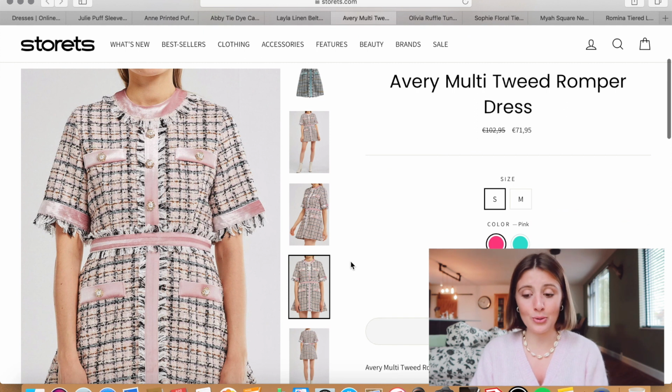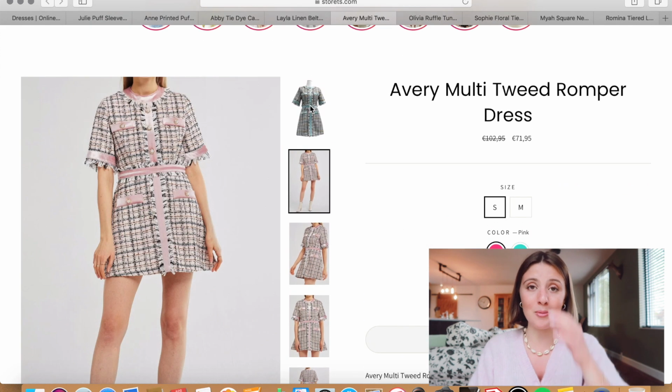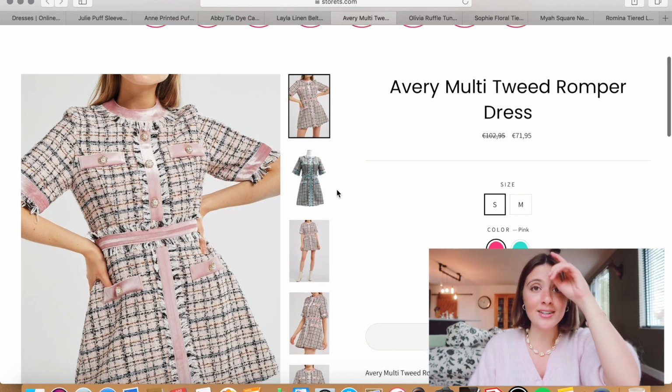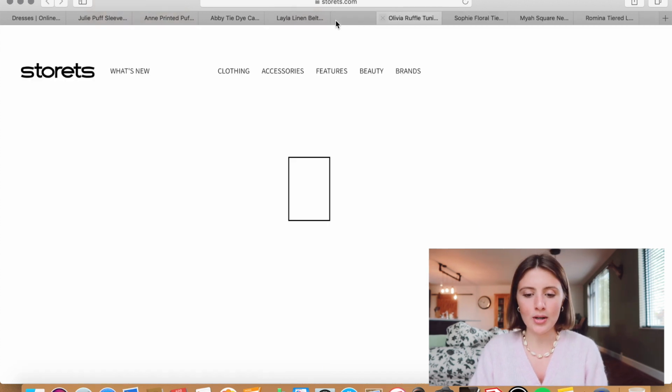Just the fact that I know now that they have stuff like this, I will definitely keep Storets in mind when I'm going to shop for fall winter next season, because this is something that I definitely would wear in fall winter, and that's the reason that I will not buy it now, especially since it's not in my size. I'm not going to save this to be watched because it is on sale, so the chance that my size is coming back in stock is not that big. This one I'm just going to skip.